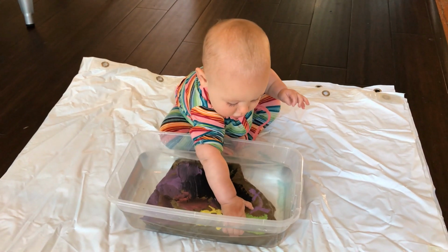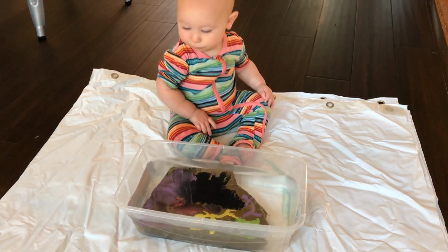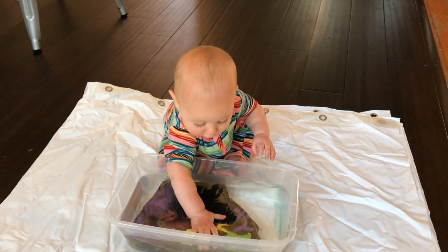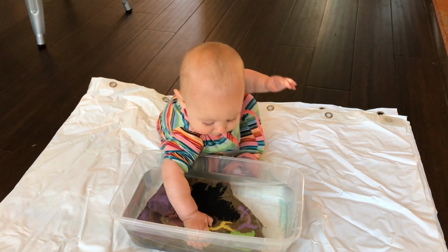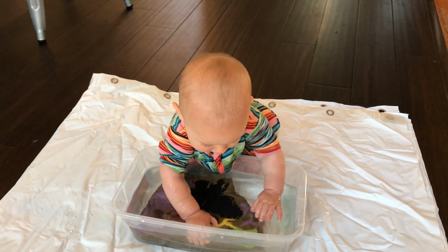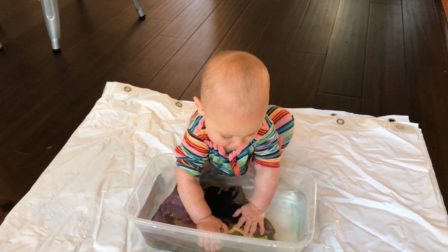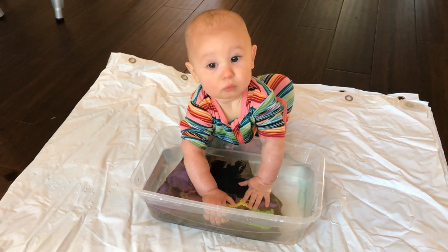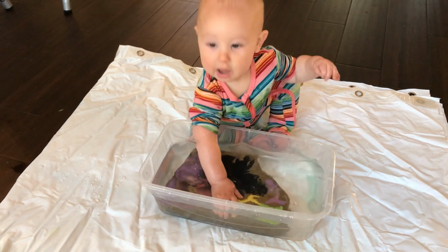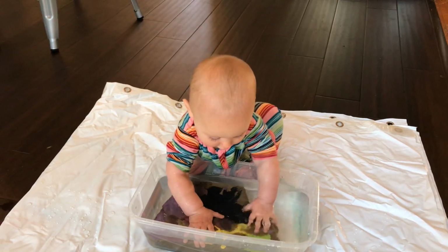Another thing we really like to do is water play. It's so easy to do in the bathtub, but sometimes you don't have that ready to go. So what I'll do is just do a little mini sensory bin type style activity because we don't have an actual water table, but I'll just fill a bin with water. And if I'm doing it inside, then I'll make sure to put a rock in it or something heavy so that she can't flip it over to make a huge mess. And then she'll just splash around in it.